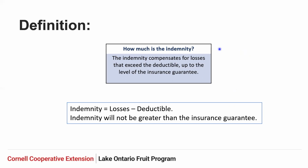How much is the indemnity? The indemnity compensates for losses that exceed the deductible up to the level of the insurance guarantee. This is a calculation stated in words. I find it a little easier to write it as a formula, which is written below. Indemnity equals losses minus deductible, with the additional condition that indemnity will not be greater than the insurance guarantee.